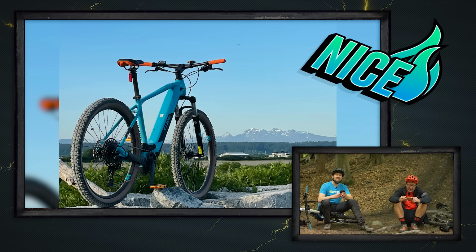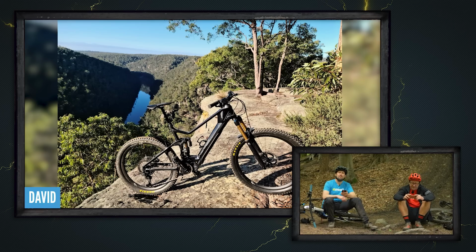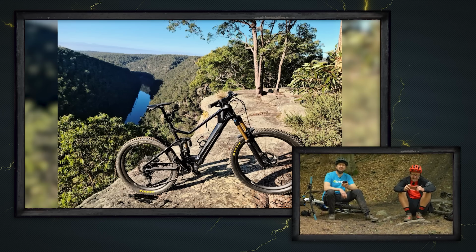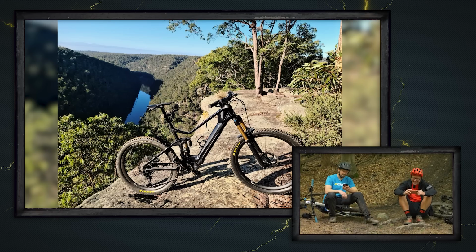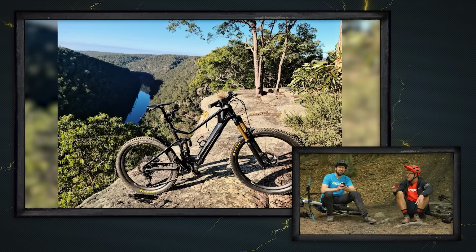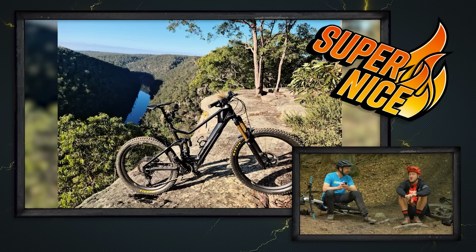Nice. Yeah. And this one is from David, first photo for David in the EMBN Bike Vault with the Merida. And I think that shot with that background, it's borderline where in the world. But for me, Chris, I think that's also the bike of the week. It's super nice as well, yeah.